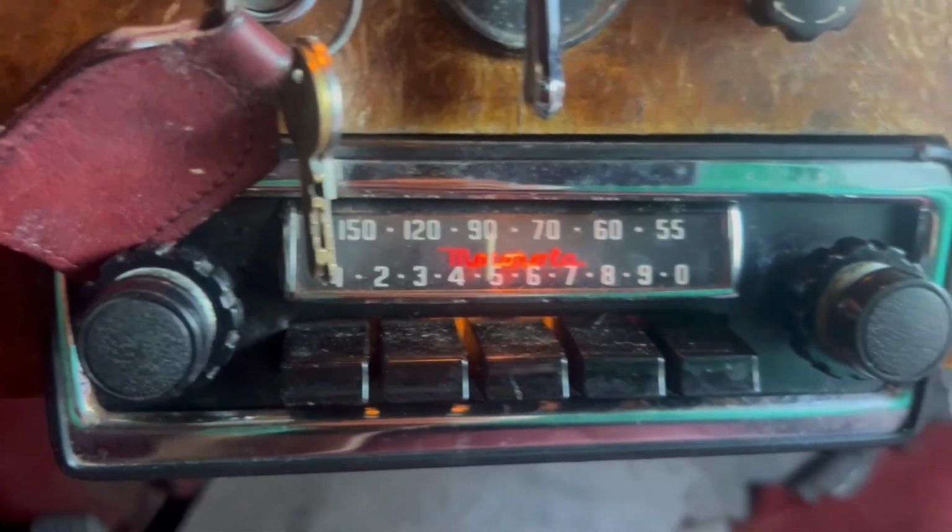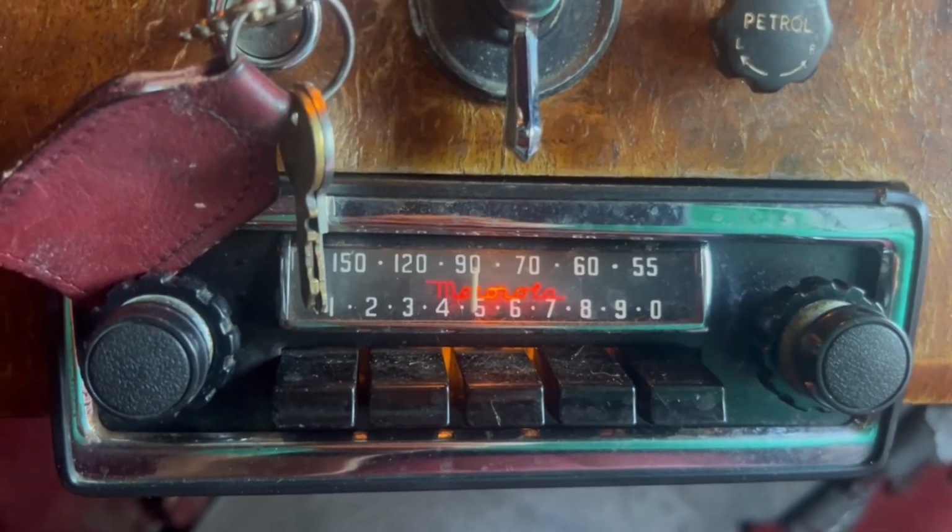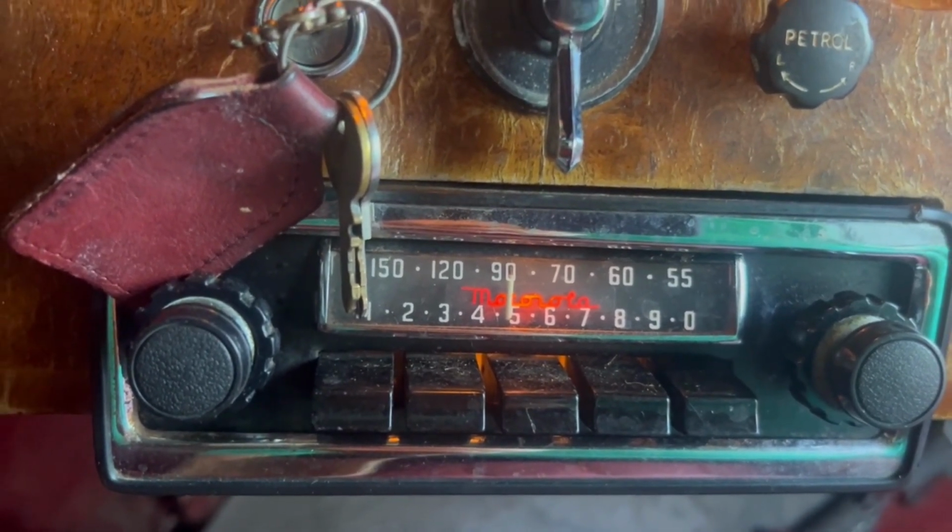Turning on the radio. Radio is on. Tubes have to warm up.